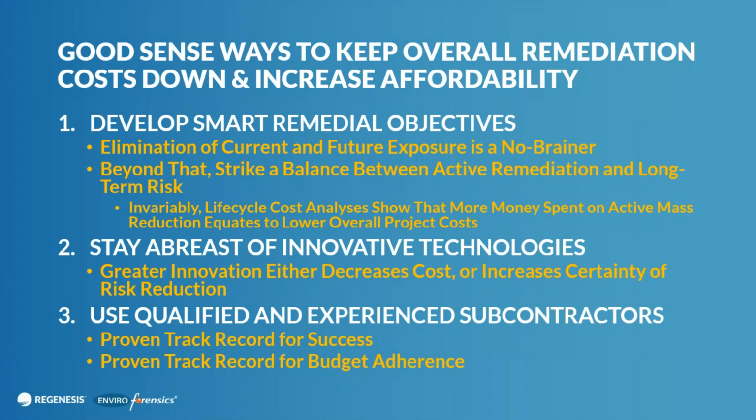Use qualified and experienced subcontractors that have proven track records, and actually you have seen them perform successful projects, if not for your own projects, perhaps for someone else's. And again, not to sound like a commercial here, but there's a reason why we use Regenesis products so often and we use their remediation services so often. They've got a proven track record on our projects, and we enjoy those successes. Secondly, they've got a proven track record for budget adherence. We can count on the team, along with Keith, along with this dynamic remediation process that has been talked about. It really has been a game changer when it comes to being able to keep costs down and keep them within limits to enhance affordability.